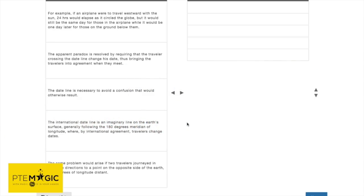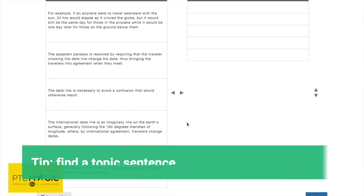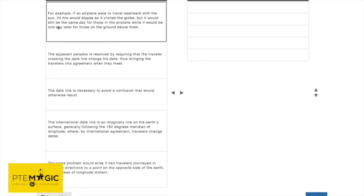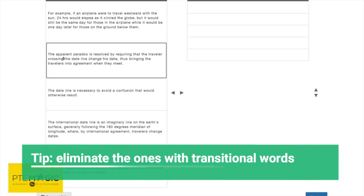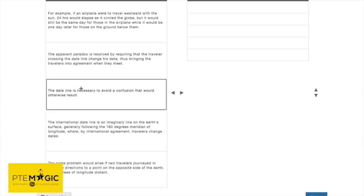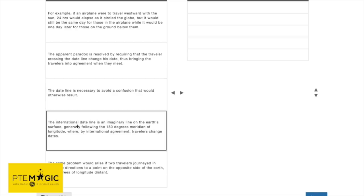Reorder paragraph is actually the third most important part in the reading. So we firstly need to identify the sentence that is independent, meaning that it can stand on its own. Let's just read the first one. Starting with the words for example, so can't be the first one. The apparent paradox, which paradox? The deadline is necessary to avoid a confusion that would otherwise result. It has the word otherwise, so can't be the first one.